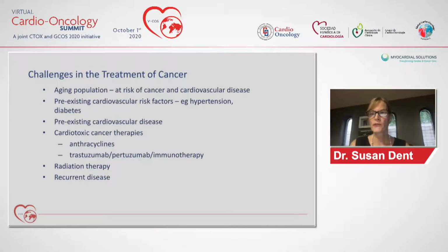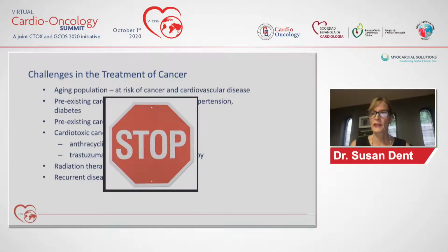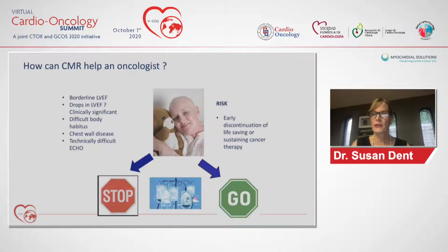These patients are also exposed potentially to radiation therapy. And then, of course, unfortunately, some of our patients develop recurrent disease. So in this setting, not only are we tasked with trying to take care of their cancer, but trying to take care of their cancer in the setting of cardiovascular issues. Many of these issues may in fact lead us to stop cancer therapy or at least try to modify it as we deal with their cardiovascular issues. So how can CMR help an oncologist?